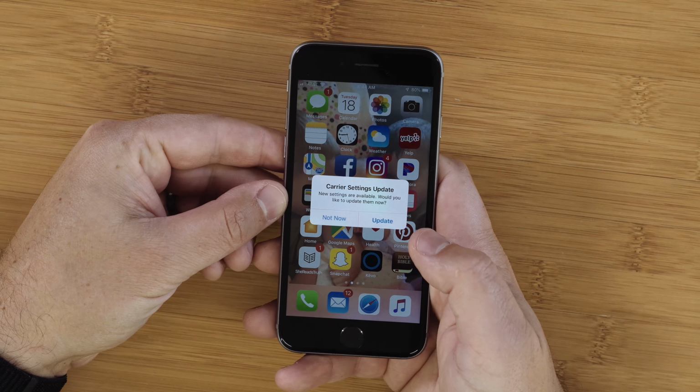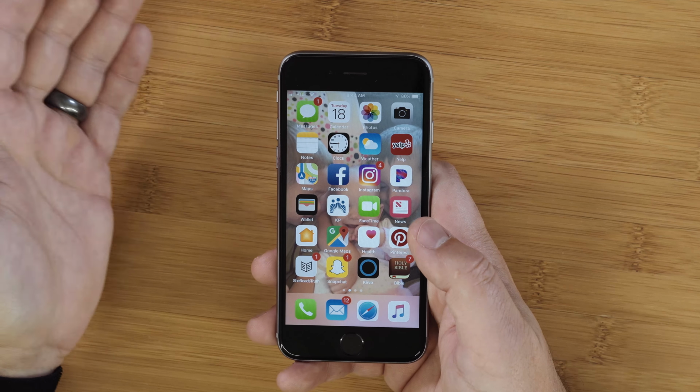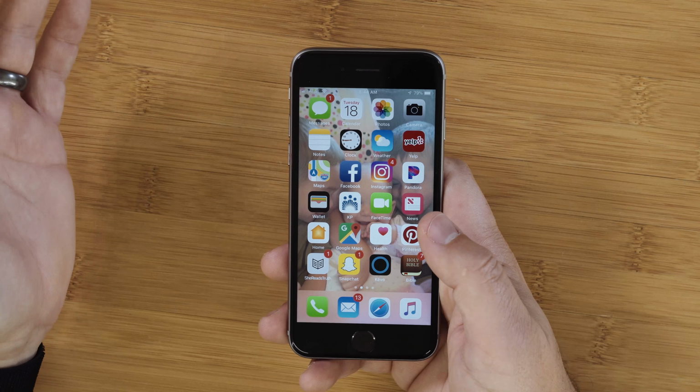There's some carrier setting updates that I'll need to hit update on, which are going to be specific to my carrier. You may or may not see that message. On AT&T, I did see that message. So now the software update is complete.